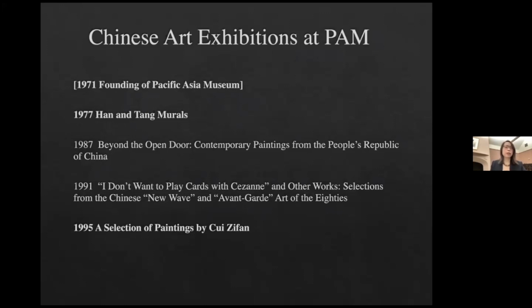Now, in terms of the connection to contemporary Chinese art, because of this normalized relationship, many members of the PAM Board of Trustees went to China and started to cultivate relationships with working artists at the time, and also started to buy things. That actually resulted in a show that happened much later on the painter named Cui Zifan, which took place in 1995.